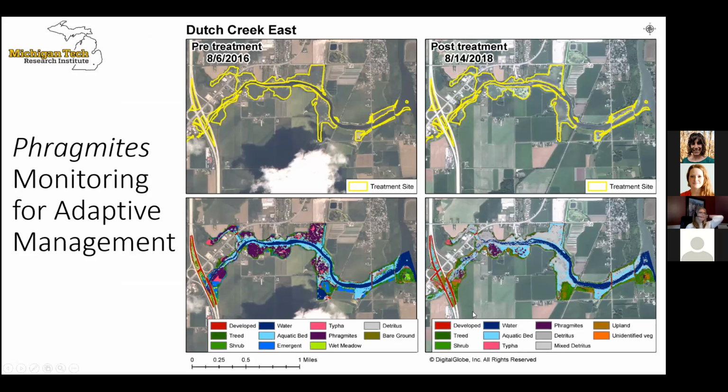So I think, speaking of Phragmites and using this monitoring for adaptive management, we actually use WorldView alone in this case. And treatments occurred at a bunch of sites there, herbicide treatment and mowing after that. And so we mapped before treatment where the Phragmites was. Again, it's purple in these, dark purple.